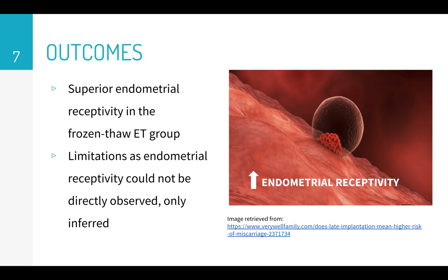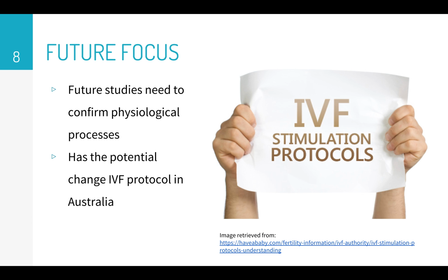The study concluded that the differences in these results was due to the superior endometrial receptivity of the frozen-thawed embryo transfer groups. However, there were limitations to this study as direct endometrial receptivity could not be observed and only inferred. Therefore, future studies need to be completed to confirm these findings and analyse the physiological processes occurring.